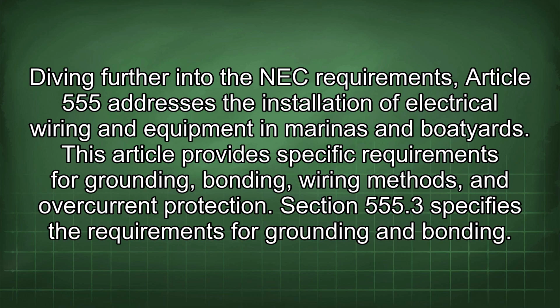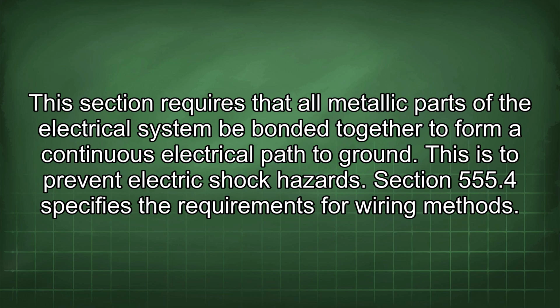555.3 specifies the requirements for grounding and bonding. This section requires that all metallic parts of the electrical system be bonded together to form a continuous electrical path to ground. This is to prevent electric shock hazards.